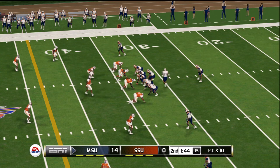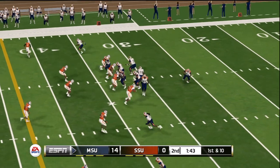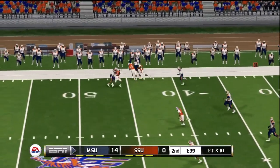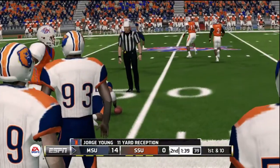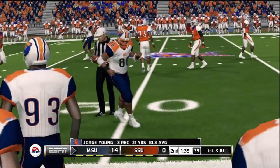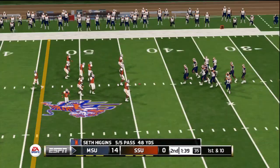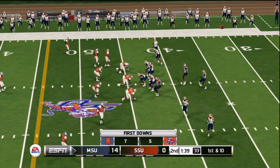Blue 19! Blue 19! Nice catch, first down, and he's knocked out. Gain of 11 yards. First down. We've got a first and 10. Ball on the 44.